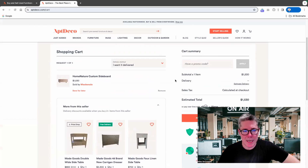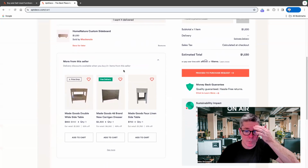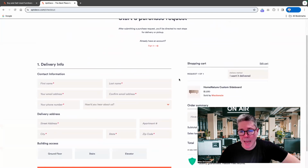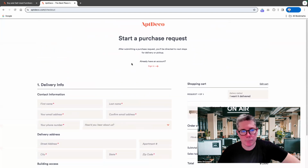And proceed to the purchase request. Okay, so now if I go to the purchase request again, more from the seller, like that. All right, let's go to proceed to the purchase request. Now, after submitting a purchase request, you'll be directed to next steps for delivery or pickup. I still don't understand if this is a guaranteed purchase or not, but I've got my item, my delivery method. I'm going to put in my info, my street address. What if I say I want it?